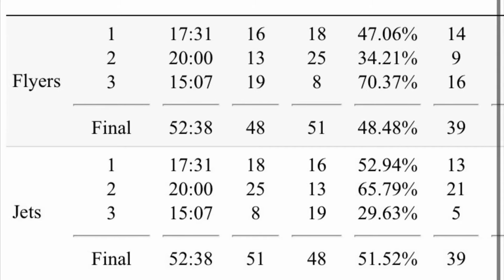So in the first period, the Jets had a 52.94% to the Flyers' 47.06. The Flyers outshot them 12-10, but Winnipeg generated more puck possession, and a lot of the shots that the Flyers blocked were high-quality scoring chances, and Hart had to come up big in that first period later on after the Flyers made it 2-0.